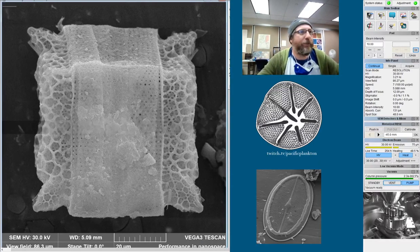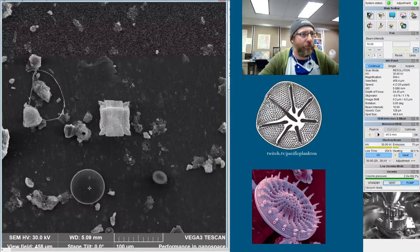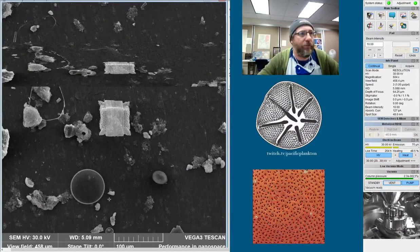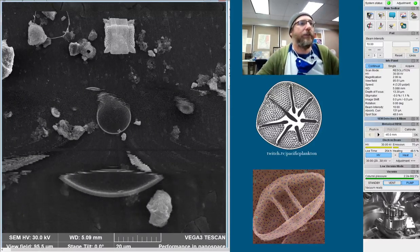And for Pacific Plankton, mostly I'm taking pictures for you. And for me, but any of these that you want, of course, I'll be able to share with you after the stream. I haven't taken a lot of photos, but we'll come back to the sample and probably take some more later, either on screen or off screen.